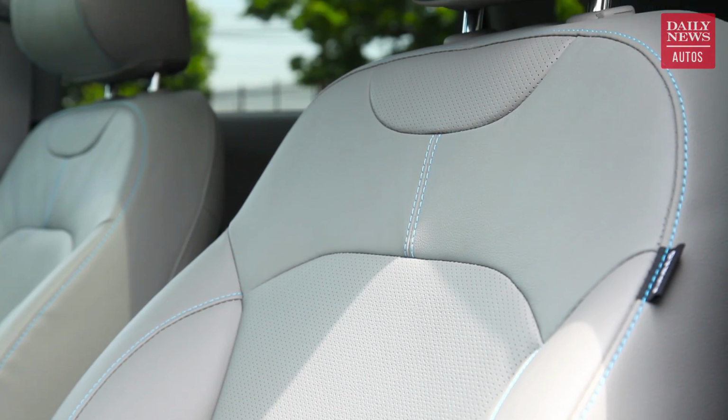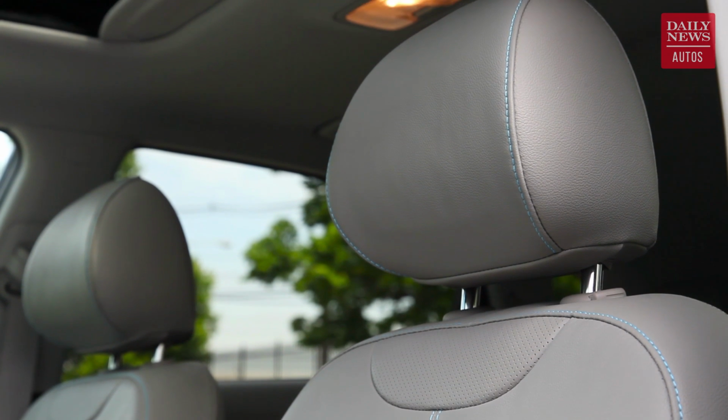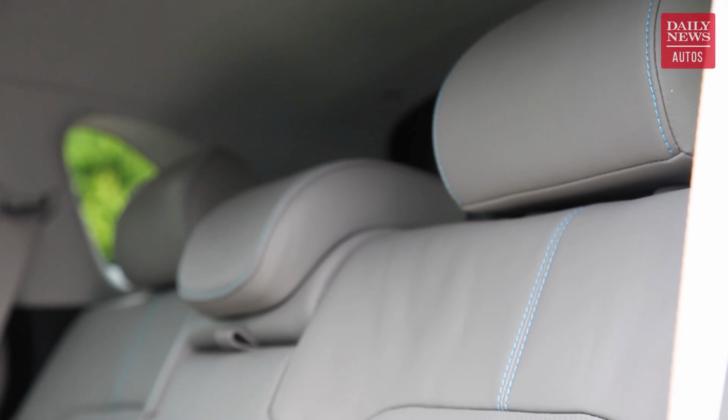The front driver's seat is power adjustable and includes lumbar support on upper trims, and while the rear seats don't recline, the natural backrest position is plenty comfortable.